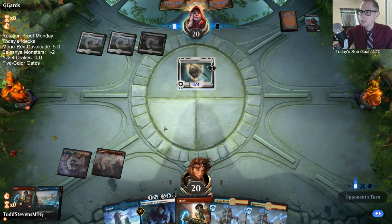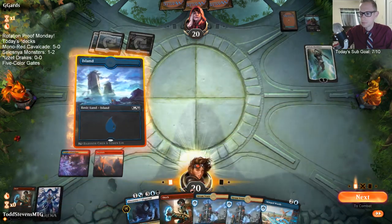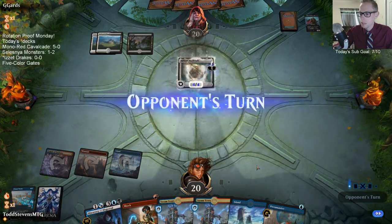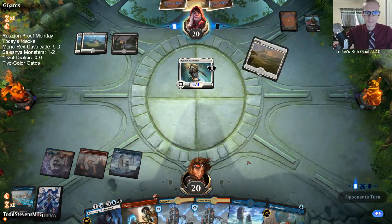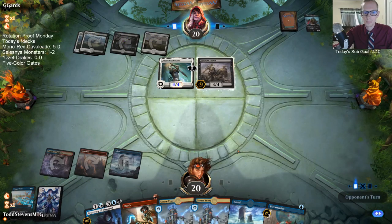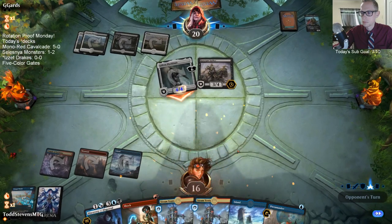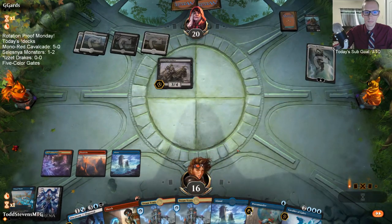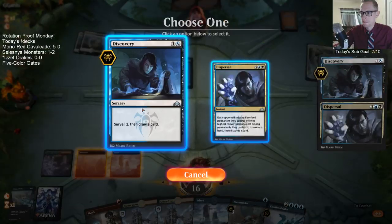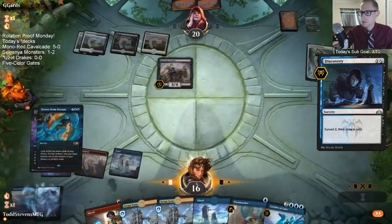They have Gideon. I did not bring in Fry. Your champion of justice. Your light will cleave the darkness. I didn't bring in Fry. Yeah, Chandra of course is rotating. I believe in you. Lava Coil.